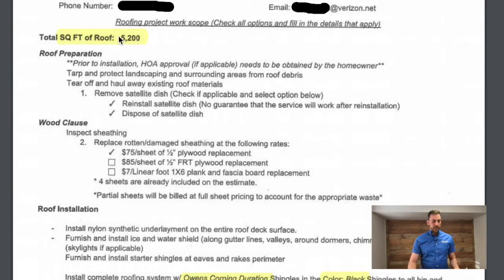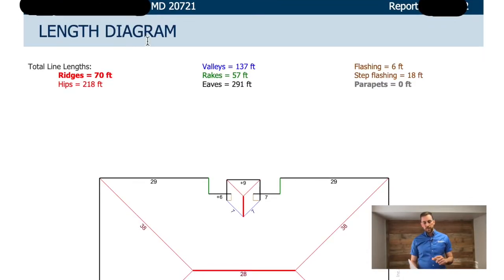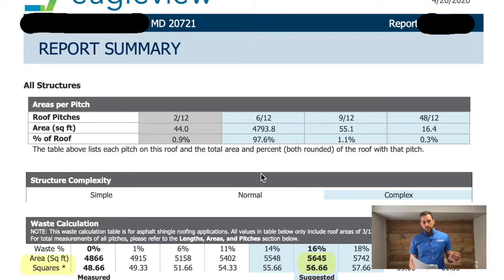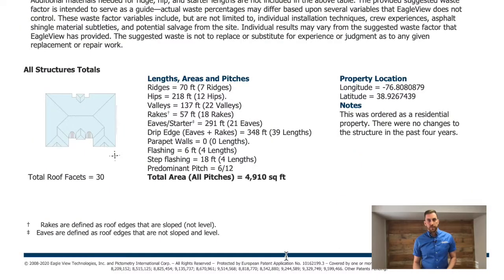So let's go into the first contract. At the very top, it has the square footage of the roof, and it says that it's 5,200 square feet. But according to Eagle View, which is a satellite measurement of this roof, the square footage is actually 5,500. So that comes out to about a 3 square difference, which is a $1,153 price difference.